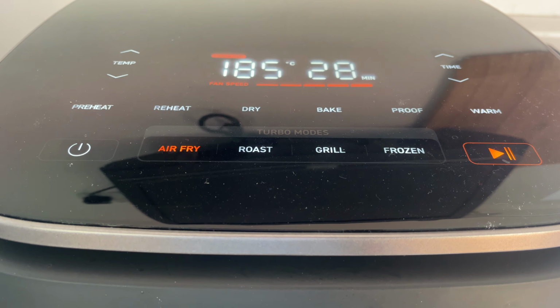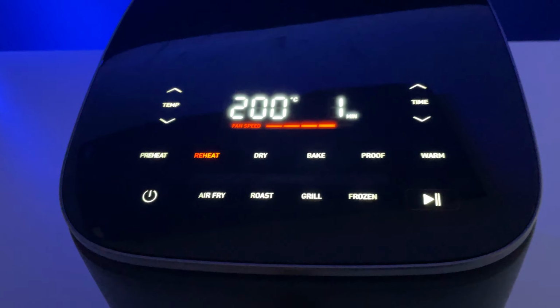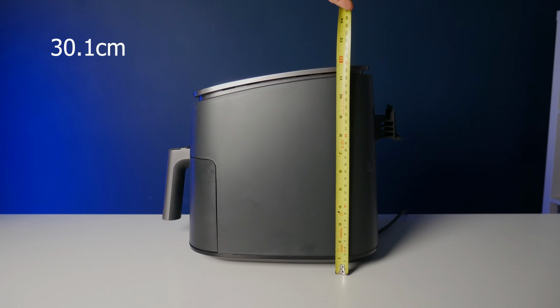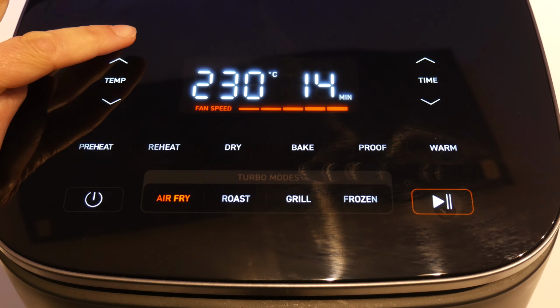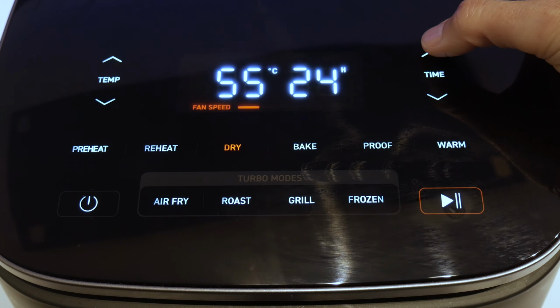And the design of this model just feels better all round, and it's pretty quiet when it's running too. The control panel is of course prone to attracting dust and fingerprints, but it looks great, and this air fryer's small footprint will suit a lot of people. The temperature and fan range on this model also gives added flexibility. You can set it up for anything between 30 degrees and 230 degrees and a timer of between 1 minute and 24 hours. The 5.5 litre by comparison only has a range of 75 Celsius to 205 Celsius.